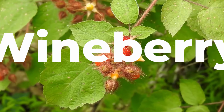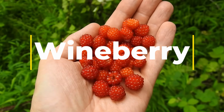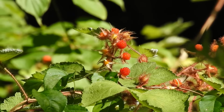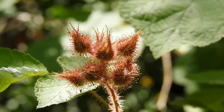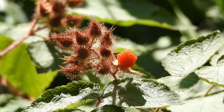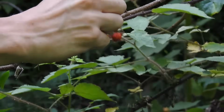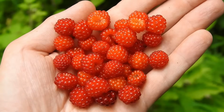Wineberry is actually an invasive species, though it does produce some very tasty raspberry-like berries for hikers to enjoy. You'll find them mostly in Pennsylvania, but they're found throughout the eastern United States as well. These plants grow in very thick bushes, and each berry looks like it's wrapped up in a very thick coat of prickly thorns. However, the thorns are quite soft, so it's more of a visual deterrent than something that can cause you harm. Wineberries are very sweet and juicy, so they're a great snack on a hot summer's day. Plus, you're unlikely to find these in a store, so enjoy them while you're on the trail.